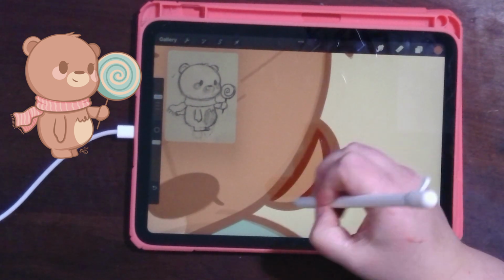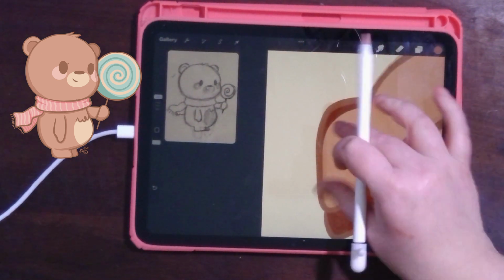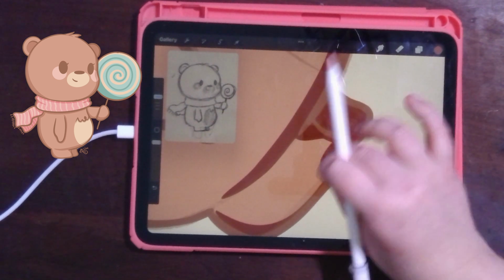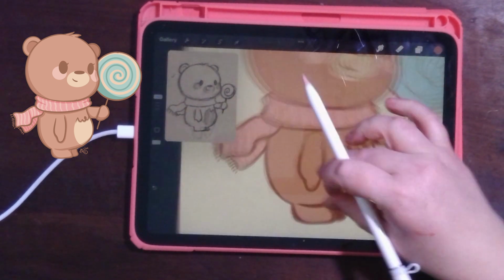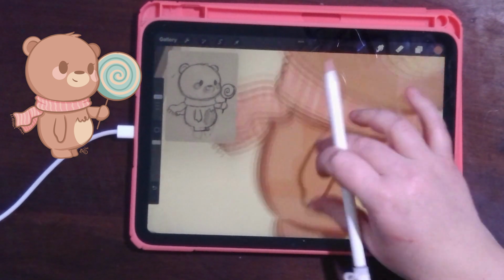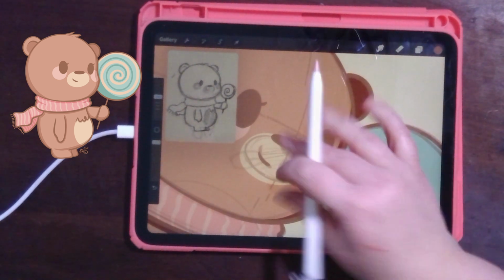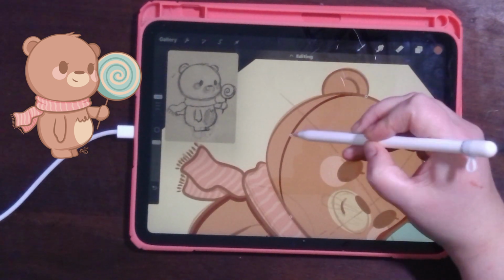In this case, I did try it on the lollipop. I didn't really like it, so I thought, you know what, let's just go all out. We'll do the bear its own thing and go from there. So I did my best to shade it. I am not good with shading. I pretty much just shade whatever I feel like should be shaded and go from there.